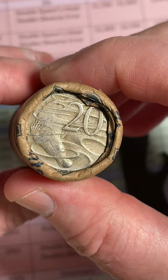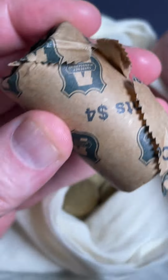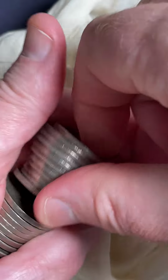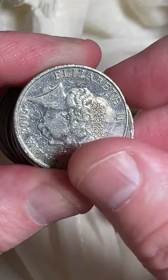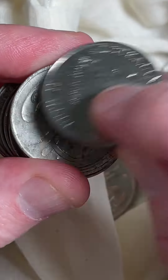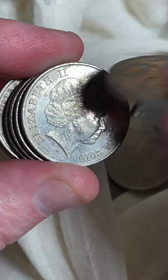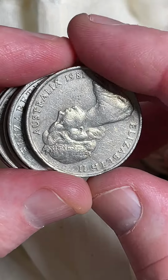Got the lists of the rarer coins to look for to the side there, so I can quickly reference to see if it is one of those values on the sheet. Here we go. Lots of different things to look for, but we're focusing on the 1988. Bit of a long shot, but you've got to be in it to win it.